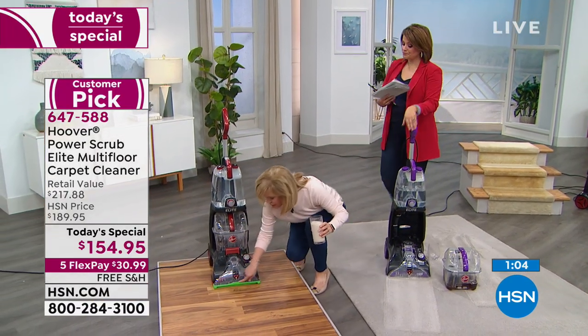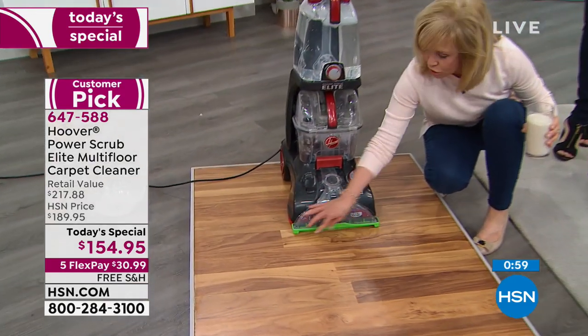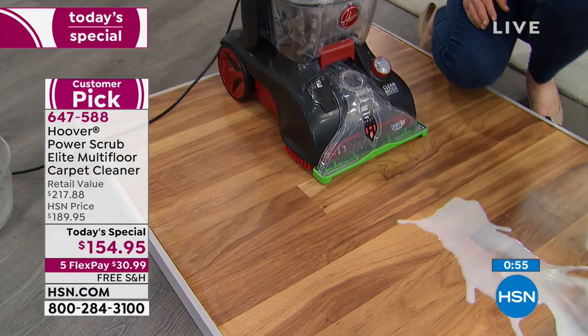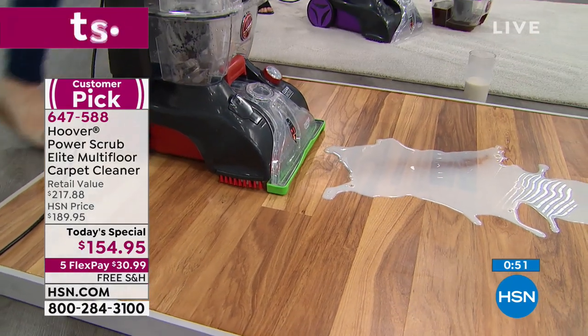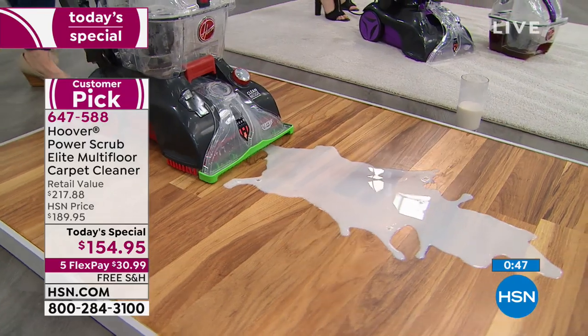It comes with your squeegee, that little green rubberized piece. You snap that onto the front. And whether you have a spill or a mess, this is just milk right here. Watch what a great job it does. So if you're cleaning your carpets, pop this out and go into the kitchen or the bathroom and clean up the messes.